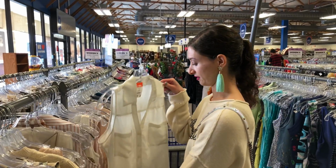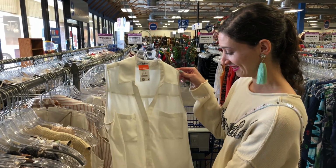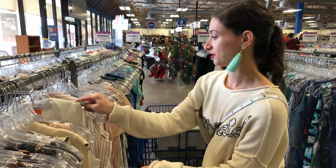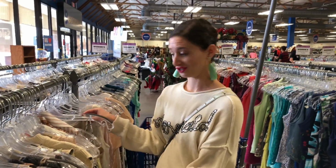I see these here all the time. I actually have a whole collection of these in bright colors. These are the Express Portofino shirts. They come in short sleeve, sleeveless, long sleeve, and they're really great basics for work. So it's a great place to shop for stuff like that if you're on a budget or if you don't want to support the fast fashion industry.